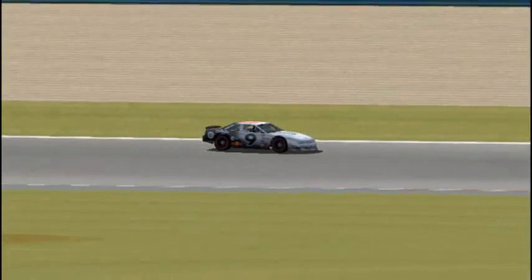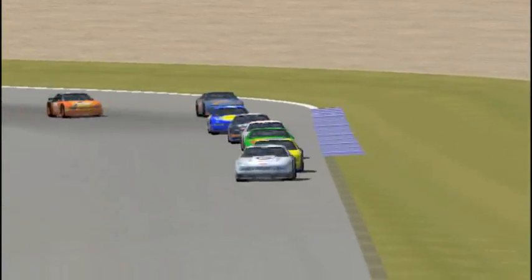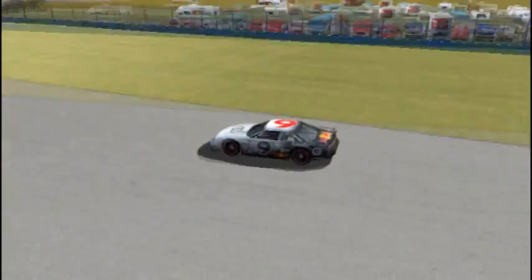Luciano Savaral, car number 3. I'm not entirely sure he was in the wrong there. I think Arto tried to pull over on him a little too late, and Savaral had the nose of his car just barely there. We're on lap 10.